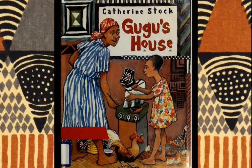This book is called GUGU'S HOUSE. GUGU means grandmother. And it was written and illustrated by Catherine.